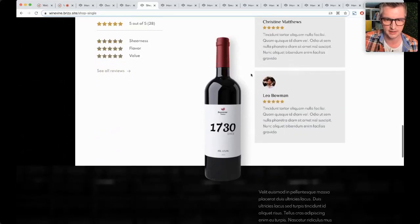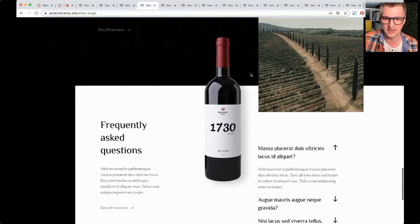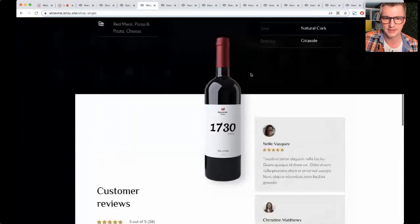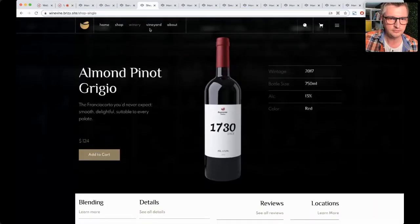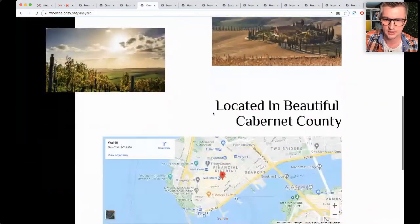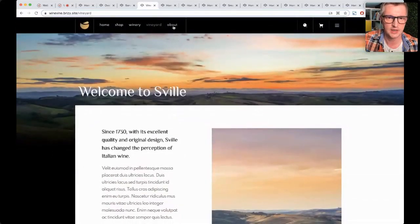This is easily done in Brizy. You can set elements to be fixed and they'll stay with your scroll. Very nice, I love it. Let's see the vineyard page. What do we have here? Location map, interesting. And an about page.